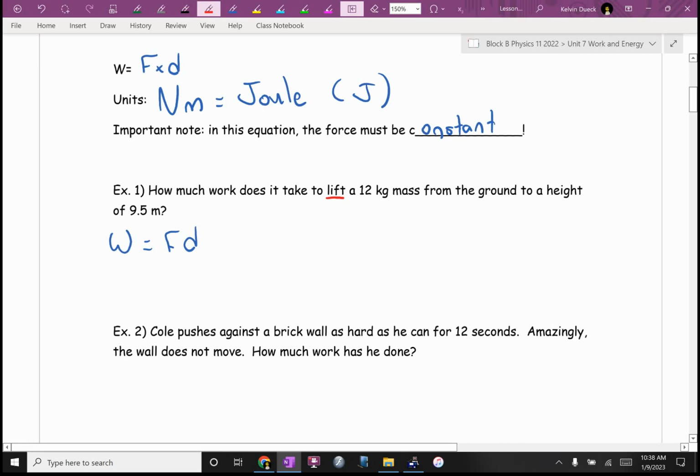I'm going to get really technical for a little bit, and then we're just going to relax. Over here, I'm going to do a free body diagram. Put a little dot. Let's assume you're lifting something at a constant speed. You're not accelerating it. What are the forces acting on this object? Get the obvious one: gravity. And then you would have force lift, which I'm going to abbreviate as FL. So this is technically FL times distance.